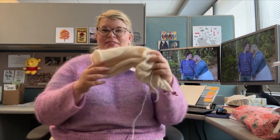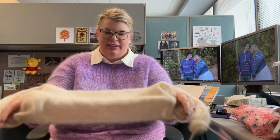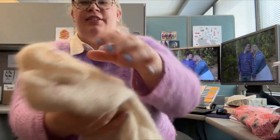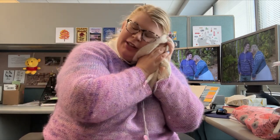Anyway, luckily it was a tiny mistake. I barely notice it. I only notice it if I'm looking for it, but there's my talisman little tiny mistake. But that'd give you a little update on how it's looking. So that's the back. It is just so soft and fluffy and cozy. Oh my gosh, it's like a cloud.